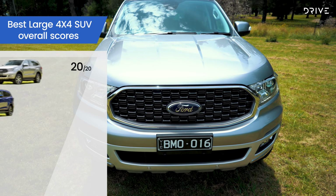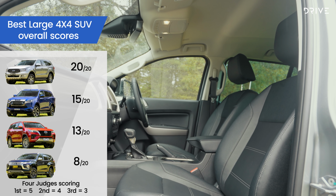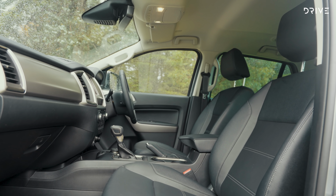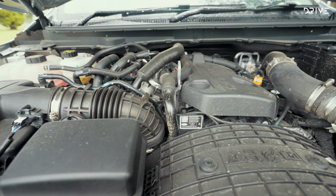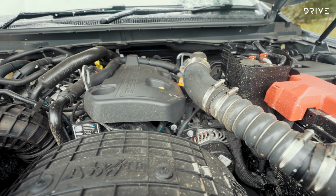Despite being among the oldest of our finalists, the Ford Everest was a unanimous winner, with all judges giving it the nod ahead of its rivals. They were universally impressed by its on-road manners, which were easily the best of the 4 finalists. Its ride was refined and comfortable, and the 2-litre twin-turbo diesel matched with Ford's 10-speed automatic transmission provided a relaxed and effortless highway experience.